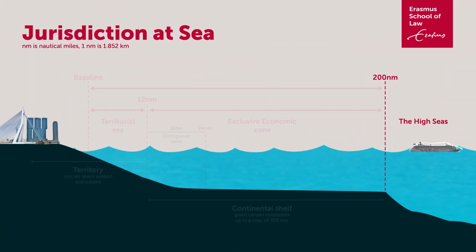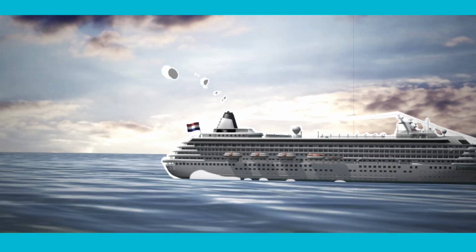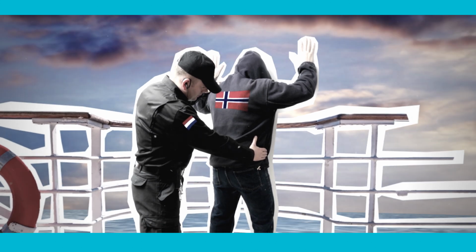We are now clearly sailing on the high seas. It looks so peaceful. But wait, what's happening there? It seems like one of our fellow passengers has committed an offense and is being arrested.